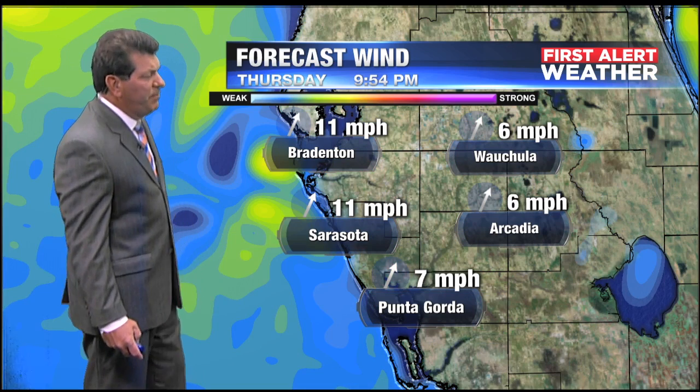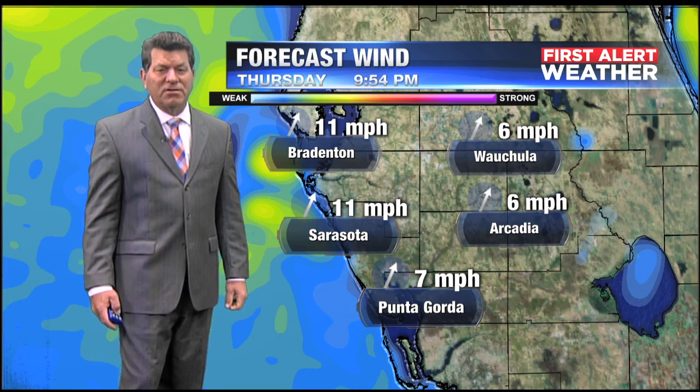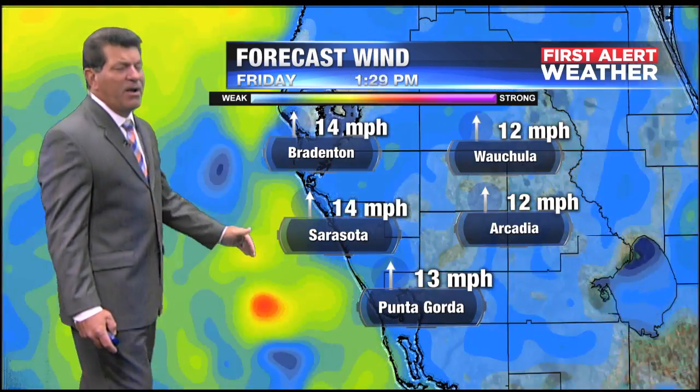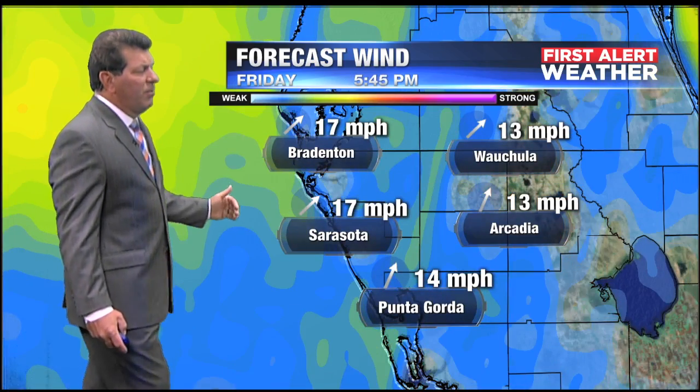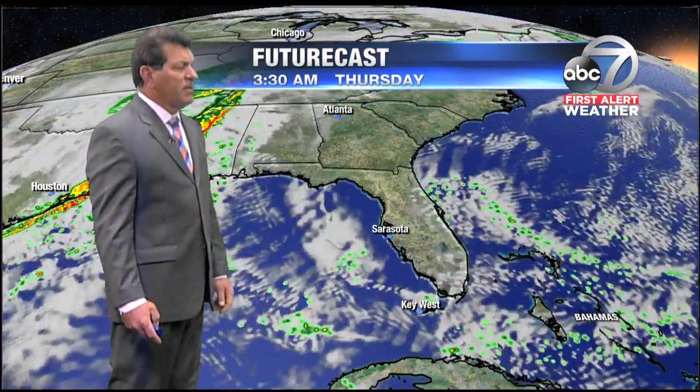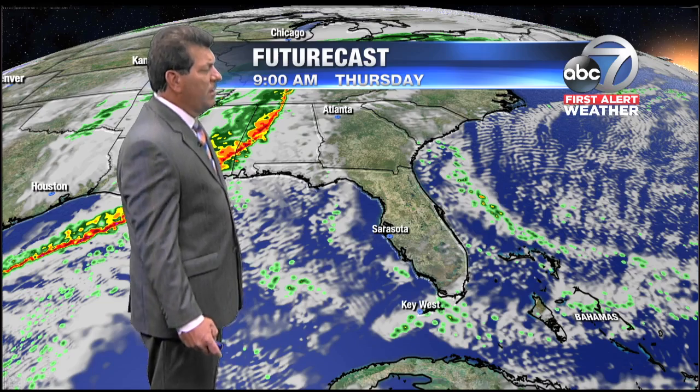Unfortunately, that will have an impact on some of the area beaches in terms of some red tide problems there. As the waves get a little higher, of course, it becomes aerosolized, and with that wind coming onshore, it could blow some of that harmful impact of the red tide back onto area beachgoers, so keep that in mind.